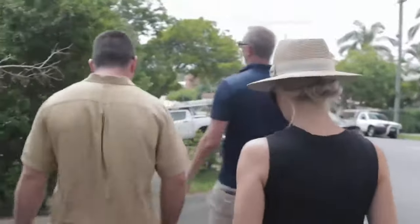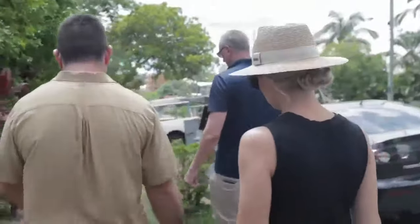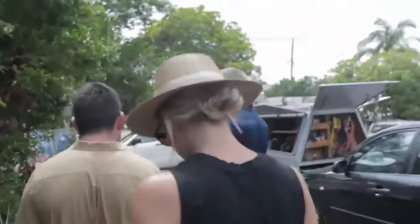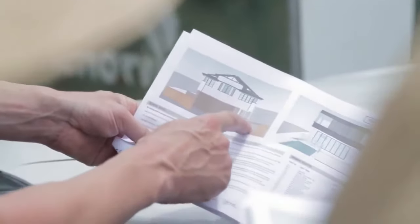So this property here, automatically, no matter what we do to it, if we do it the right way with these designs, we're going to increase the value by at least 300,000 to 400,000. Yeah, so timber slats will go all down the bottom there, and there'll be a garage behind those timber slats, and there'll be timber here.